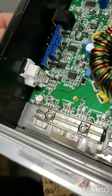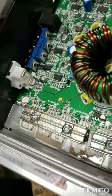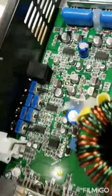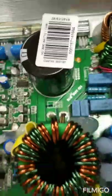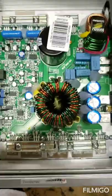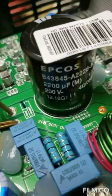Everything turns like it's supposed to. I mean, I'm looking and I don't see any dark spots on the board. So this is, unless y'all see something I don't see. Look at that, guys. 2200 microfarad.